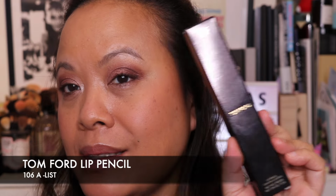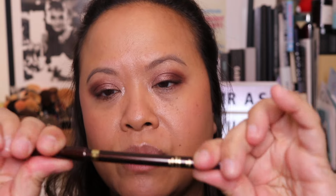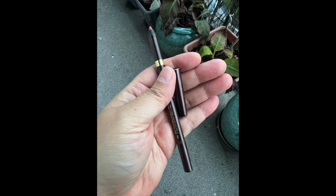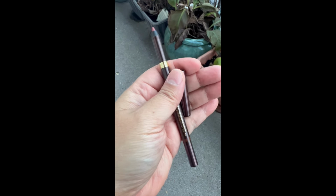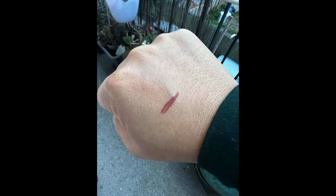We're going to go into the lip pencil that I picked up. This is the shade 106 A-List, and I picked this up because I thought it paired really well with this particular lipstick that I've picked up to go with this look today. Again, you get the metal sharpener, which is really nice. I feel like Tom Ford used to do plastic sharpeners for some reason, and this is the first metal one I've had. This is what the lip pencil looks like, and I'll just pull it for you. This is how it looks, and I'm going to do you a quick hand swatch now. So this is the shade A-List. Beautiful.